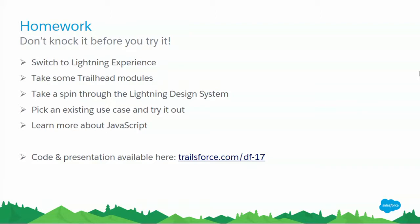So what do I want all of you to do? Go home, try it out. Make the switch to Lightning Experience. A ton of Trailhead modules out there. Take a spin through the Lightning Design System. Check out those CSS classes, because it does a lot of magic for you. Learn more about JavaScript, because that's where it's going.